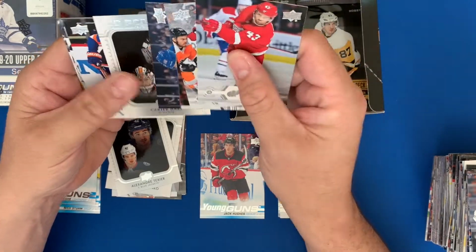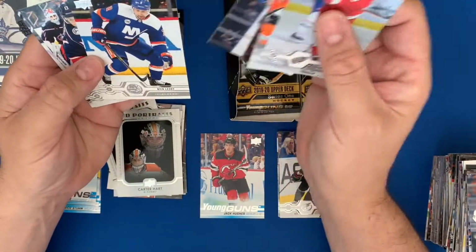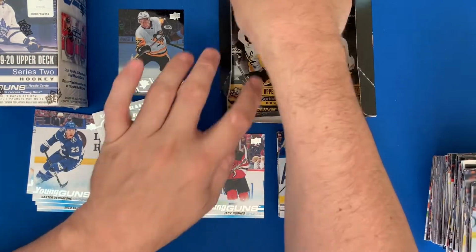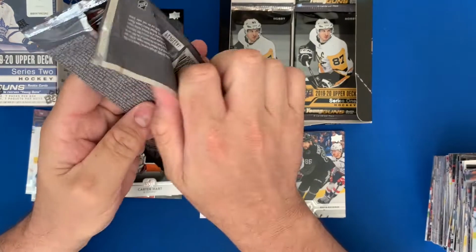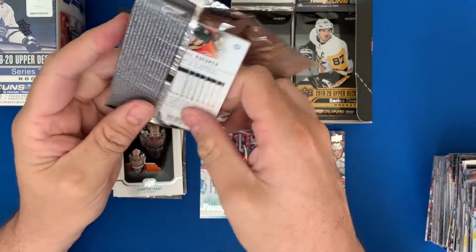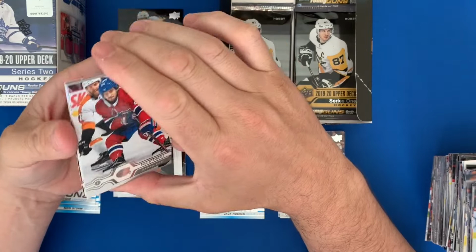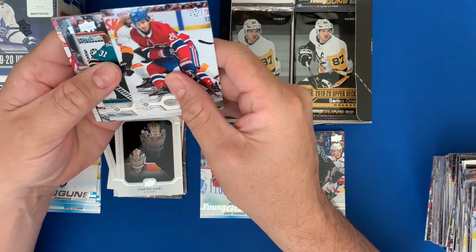Carter Hart, UD Portraits. I like Carter Hart's mask. Looks good. We'll see what he does in the playoffs here. I think Philly's got a chance. They got the firepower. They just have never really had the goaltending, and it's possible that Carter Hart is the guy. So let's wait and see.